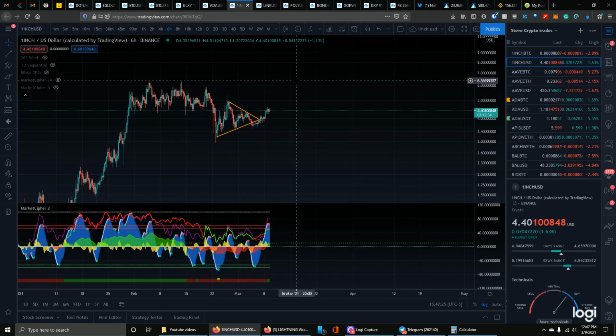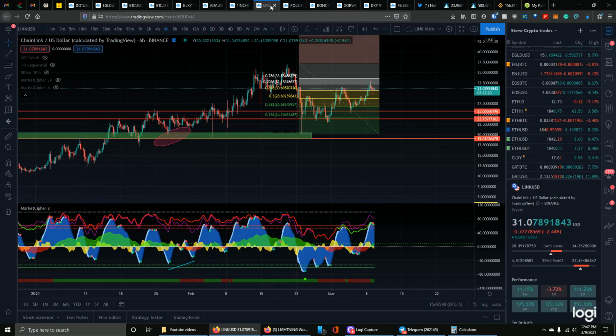So very interesting. 1inch was the trade that I got stopped out on. I said that this was possibly a busted symmetrical triangle, which it was. So very interesting that that's how it played out.